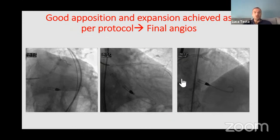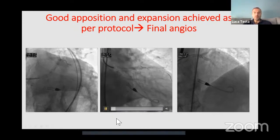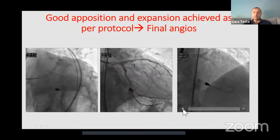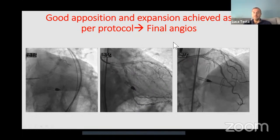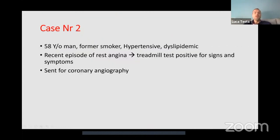Okay, let me just show you the final angio. And I have to say, I was happy, patient was happy, and he'll come back in a month for a clinical control. Case number 2, 58 years old man, former smoker, hypertensive, dyslipidemic. Recent episode of chest angina, and treadmill test positive for signs and symptoms, so sent for coronary angio.